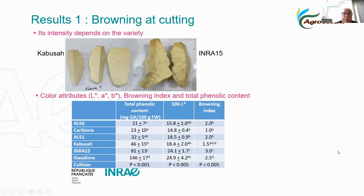Concerning the results, the photograph shows browning after cutting for two varieties, Cabusa on the left hand, which is moderately susceptible to browning, and on the right hand, Inrakens, which is highly susceptible to browning. And these photographs were taken within 10 minutes after cutting.